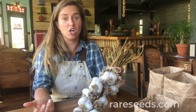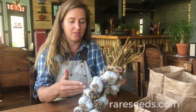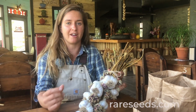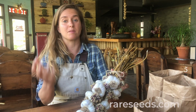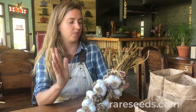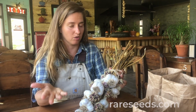And to me, garlic scapes taste like a garlicky green bean. They're more mild than the actual cloves themselves, and they've got this beautiful crunchy texture, and they're just great when you stir fry them in a pan. I love to pickle garlic scapes, or you can make them into pesto. Garlic scape pesto is incredible. So one of the greatest side benefits of a hardneck garlic is those scapes.